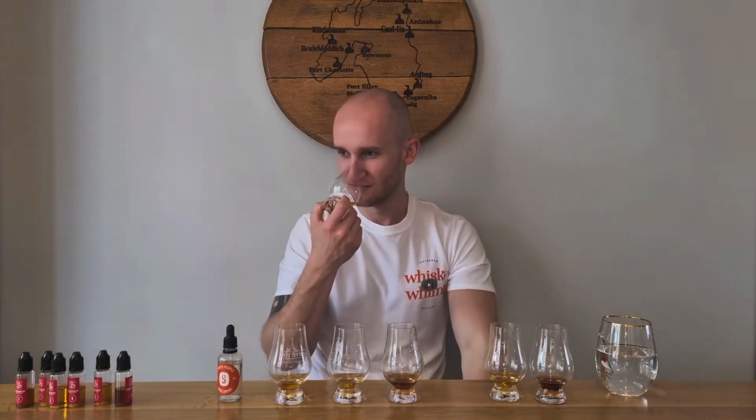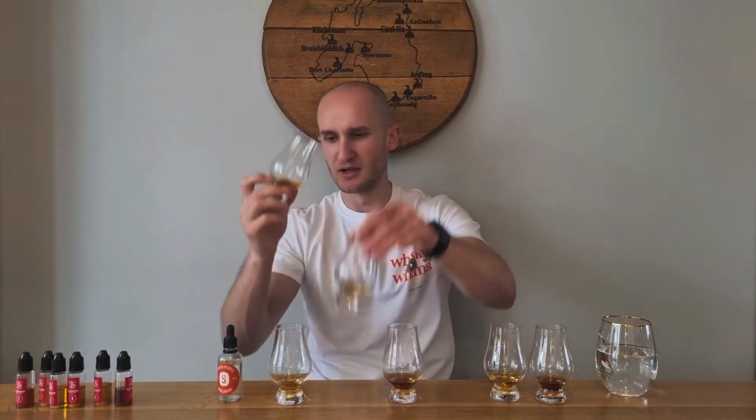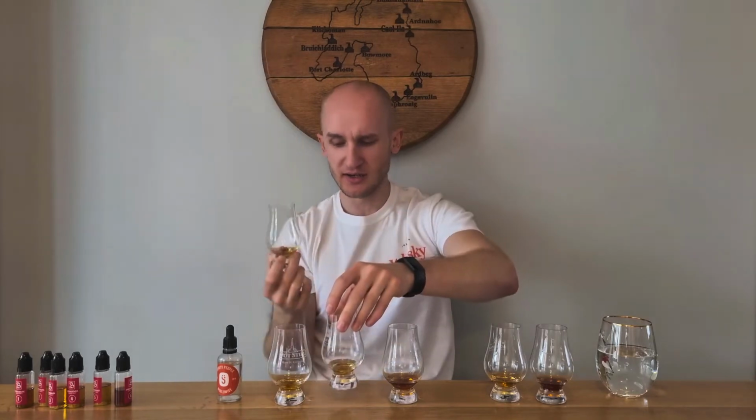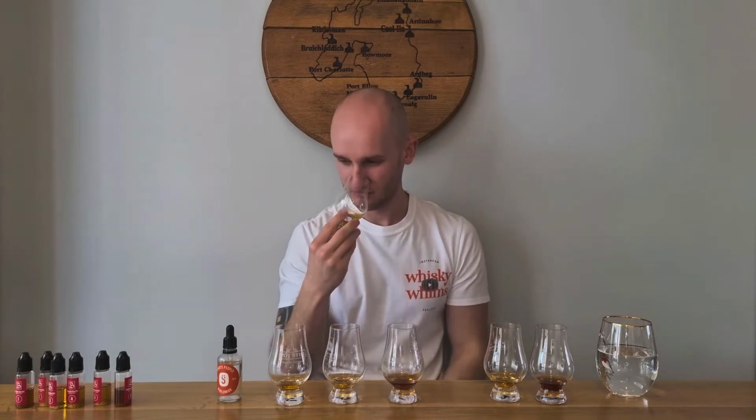Number 4, that's quite similar to number 3, quite similar. No, I'd say this is a little darker actually. Number 4 is a little darker. Maybe toffee or like cinder toffee, kind of honeycomb, like brittle toffee. But it feels watery. This could be less ABV than 1, 2 and 3. Or maybe my nose hairs have just been burnt right off and I'm not getting any burn at all.